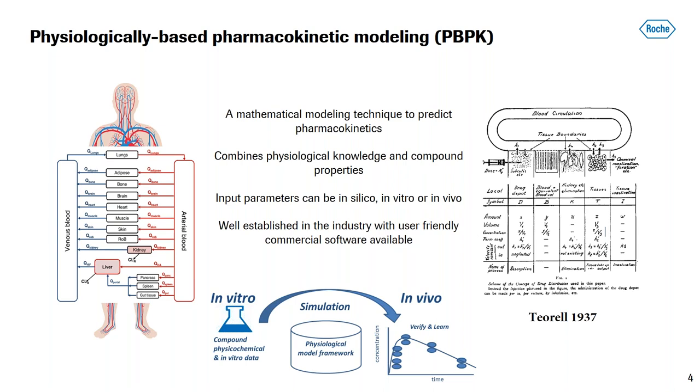And PBPK models obviously provide a significant advantage to us because we can separate what is drug-specific from system-specific. And this allows us to play around with a lot of scenarios where we investigate what are the potential effects of compound properties in the pharmacokinetics of a molecule. And recently it has been very well established, and it's gained also regulatory acceptance. And we have commercial software available that allow us obviously to use this technique more mainstream in the industry and also in academia or other settings.